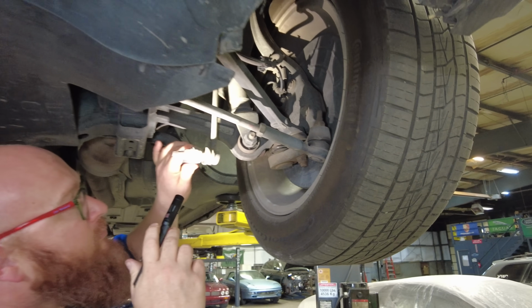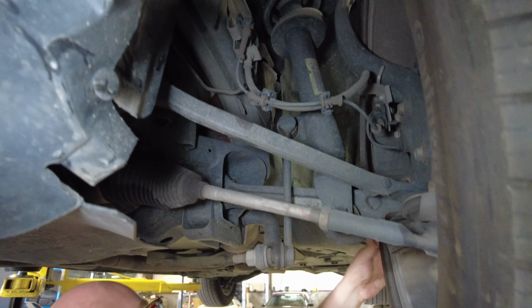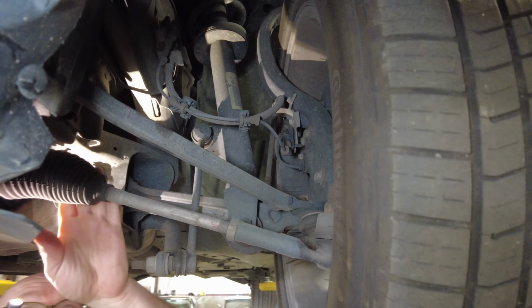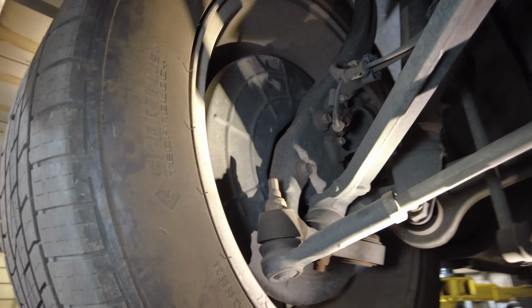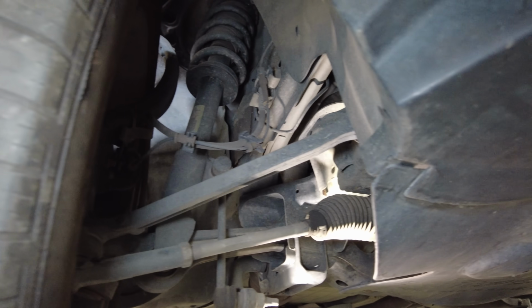Strut is dry, sway bar link is good. Brakes are about half gone, but they're still okay. Steering rack is nice and dry, nothing going on there. Brakes are half gone, strut is dry, sway bar link is good. Nothing loose there. Steering rack looks good.